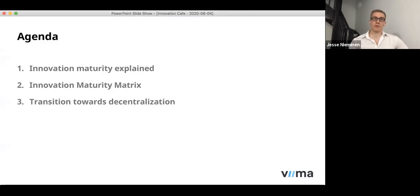So first, we'll briefly explain what the concept of innovation maturity is, because that's a key term that we're interested in here. And then we'll quickly take a look at a couple of examples, and I'll then share my thoughts on why a decentralized approach is in practice superior, and finally, a really brief look at what the transition towards decentralization looks like in practice.